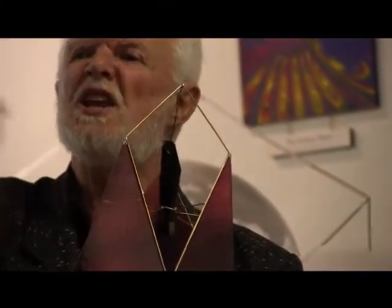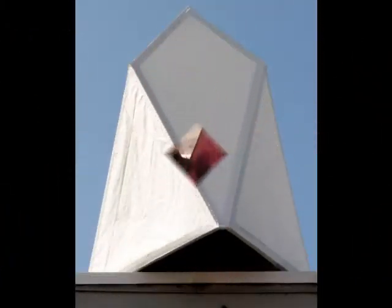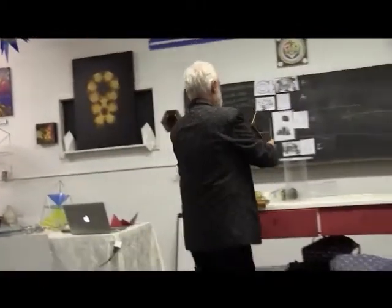it will create a whole different effect, and you can go right outside that door and you can look at the top of our building and you'll see a Chester heater lit up. Lit up. Right now it's lit up. When you go out, you'll see it. And Dean made it. Okay, so this is the capstone. I'll put it here.